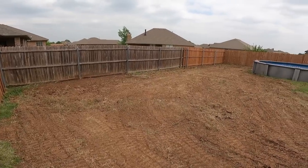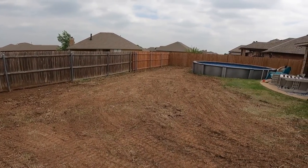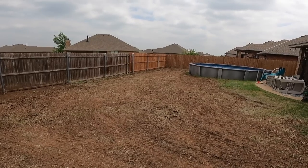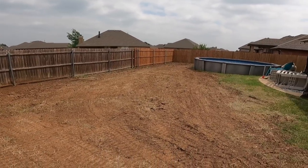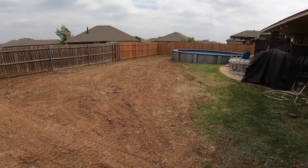So we are about done. Gotta take the mini skid back, and we got the track back on. Didn't take too long, but we're good to go. So we just gotta come in Friday with some topsoil. And then I think probably early next week is when we're gonna have the guys out here installing sod. So anyway, we're gonna get back to the shop, show you when we get there.